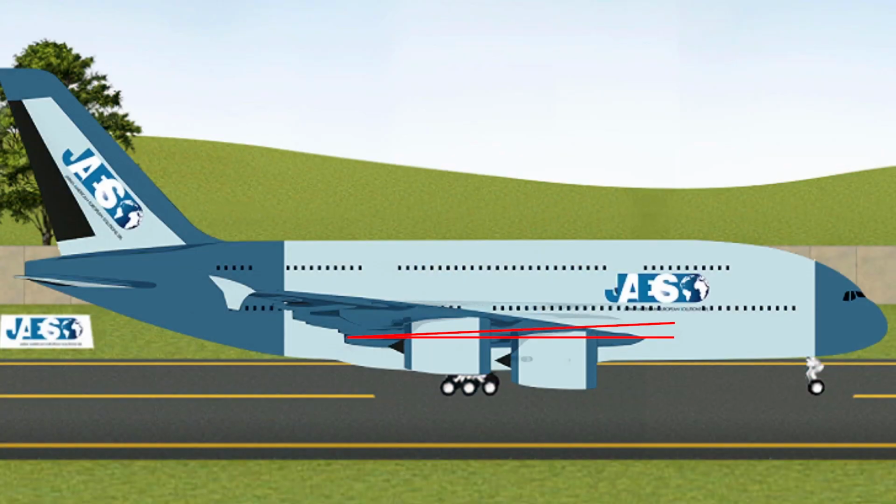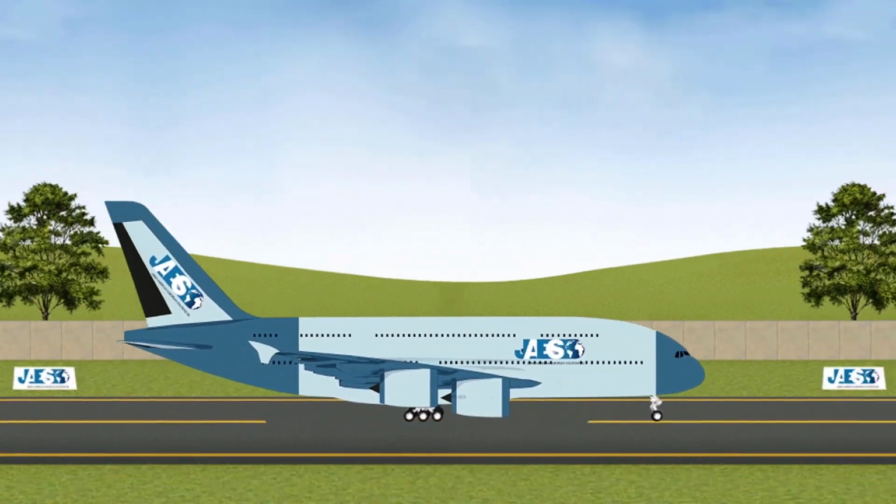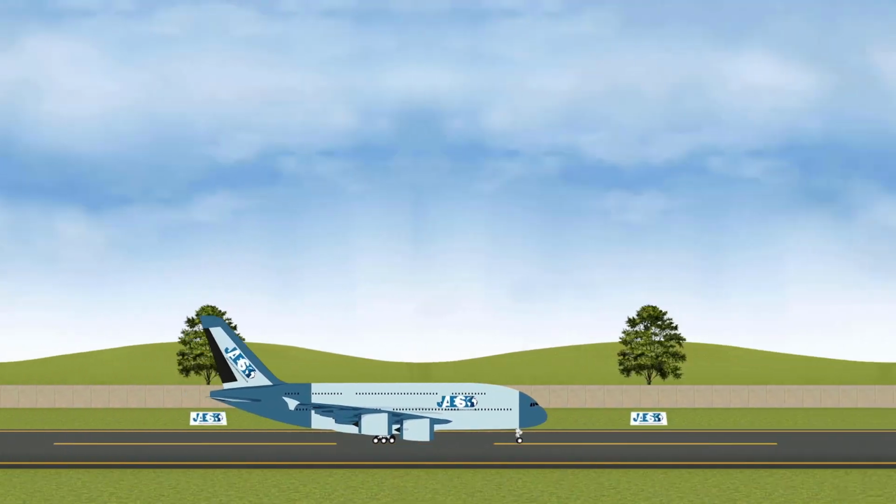We already talked about the angle of attack in our previous video about airplanes, in which we explained that this angle was formed between the chord line of the wing of the plane and the airflow direction.